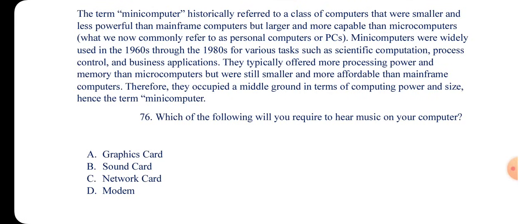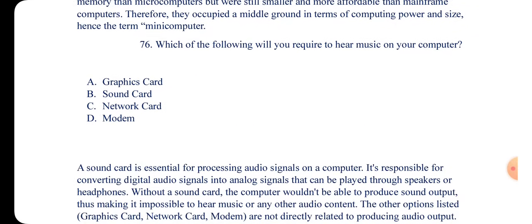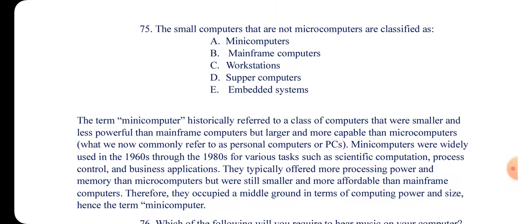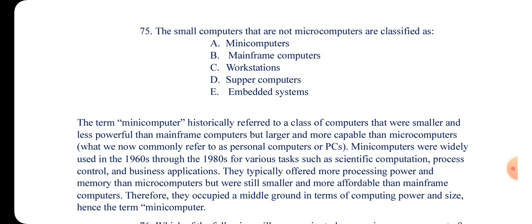Therefore, they occupied a middle ground in terms of computing power and size. Hence the term mini computer. So the answer is mini computer. When they ask you that small computers that are not microcomputers are classified as what, you answer mini computer. All the options I'm giving you can come in the form of filling in the blank or multiple choice. So pay attention. If they ask you without the options, you should know the answer.